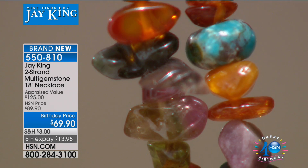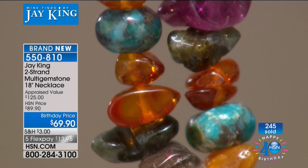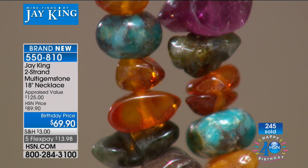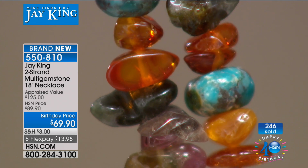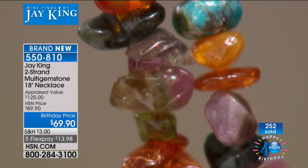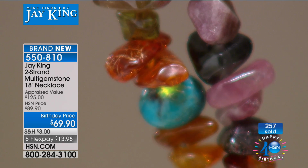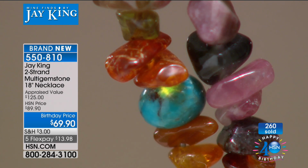Keith, can they go back down? It almost looked like there was a little flashlight in one of those gemstones. Did you see that? It was probably one of the colors of the tourmaline. It was like a little green flash. But that's the beauty. Each piece, there it is. Look at that, oh, that's in the turquoise. Isn't that cool? Maybe it's the reflecting light. I think that's the reflecting light.